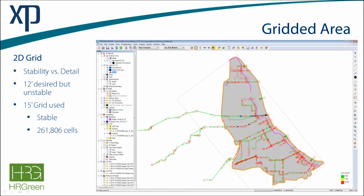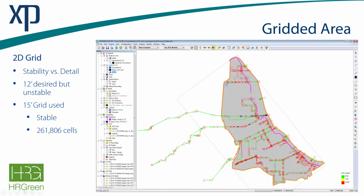Okay, thank you, Teresa. So again, the area shown in gray there is the area we did in 2D grid, and we had to try a couple different grid spacings. We were trying to get a good definition of flow down roads, so we were aiming for a 12-foot grid size that would be comparable to a lane of road. However, that turned out to be unstable. It turns out for this project, our sweet spot was at a 15-foot grid, which then became stable, and in this case was about 26,000 grid cells.